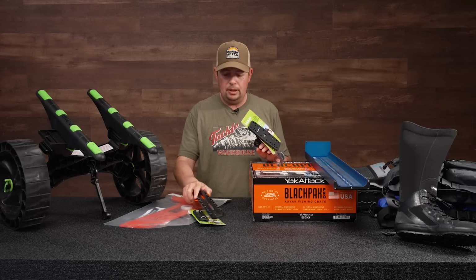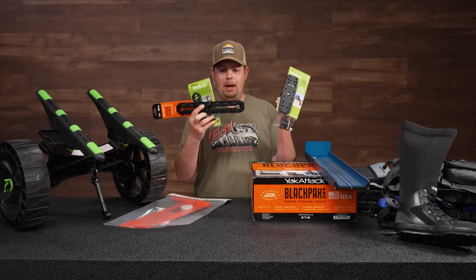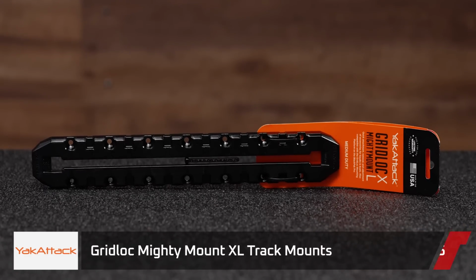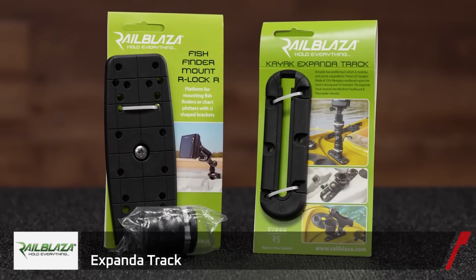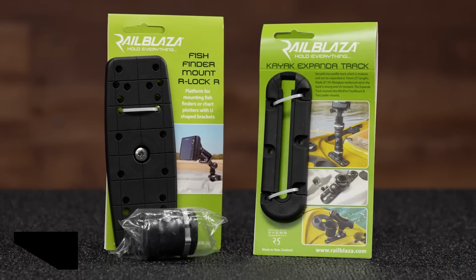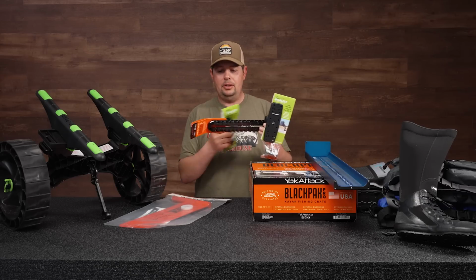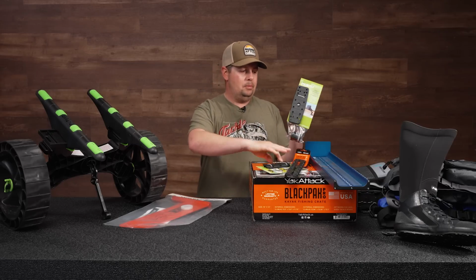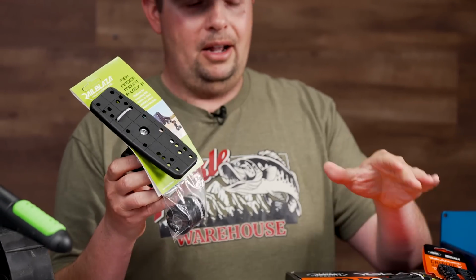And mounts, let's just talk about mounts in general. Man, we have so many different mount options. I don't know how many hundreds of mounts we've got from YakAttack, RAILBLAZA, and other companies, just to mount just about anything that you want. There are different sizes of these track systems that you can install. We sell different sizes all the way down to like 4-inch, I believe, up to 12, 16, or 18-inch. You can mount those on your kayak, and then you can mount accessories to those. And then there are different fish finder mounts with different port systems on them, hundreds and hundreds of mounts.